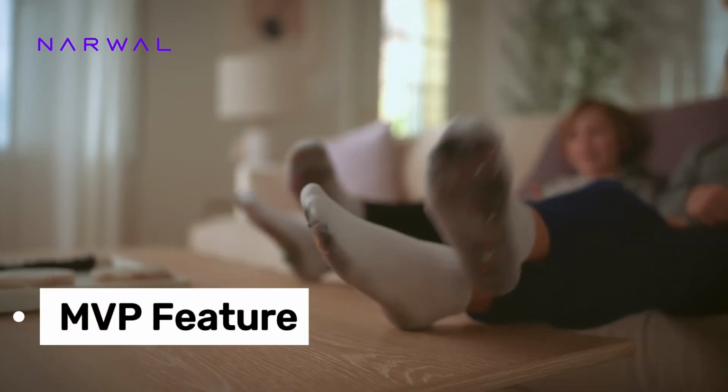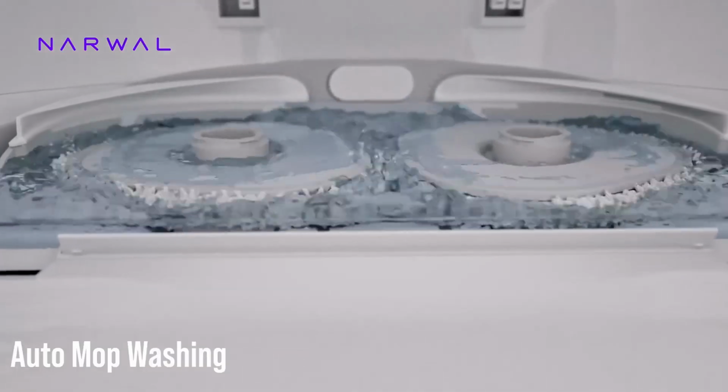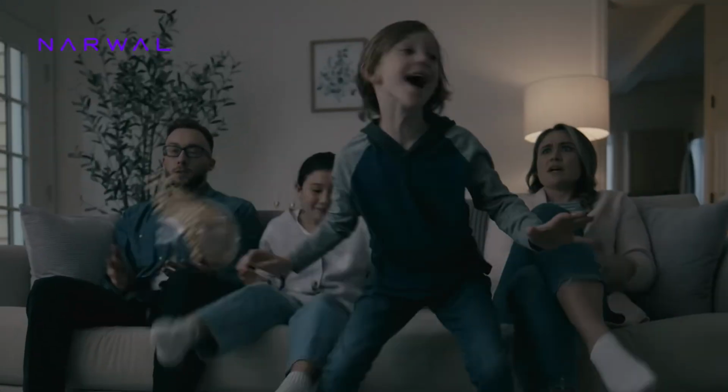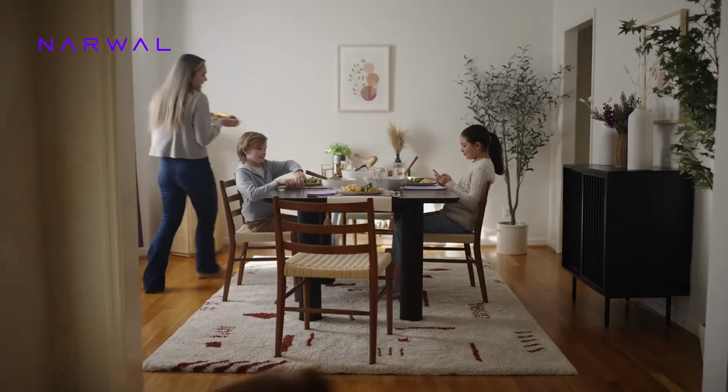Let's talk about the MVP feature, the self-cleaning dock. This genius dock washes, dries, and reloads the mop with water and detergent automatically. It's like having a pit crew for your vacuum, ensuring it's always ready for the next cleaning session. Plus, dealing with dust is a breeze.